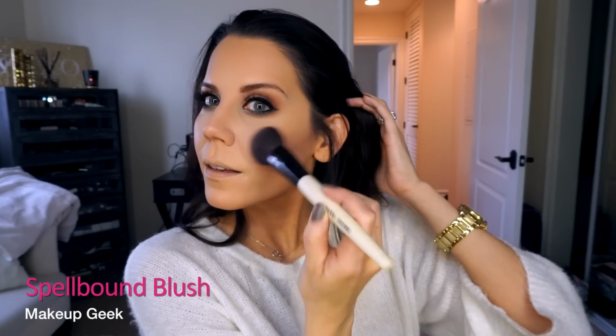Because this is just a super high maintenance look, let's add blush and highlight. Where's my blush at? I'm going to blush with Spellbound from Makeup Geek. It's a pretty pink. And I am not going to hit in this contour area at all. I am just going to get the apple of the cheek and fan it back. Same over here.